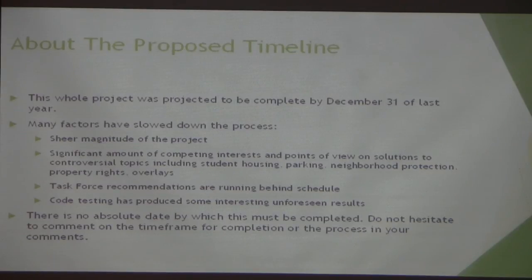Everybody has an opinion about student housing, about parking, about neighborhood protection, about land use and property rights. And so we've had a lot of competing interests jockeying for the way that this thing ought to be written, and that has held it up some. We have 2 task forces that are supposed to be commenting on this. One that has almost been newly created. Part of it was done last night at the city council meeting. Their first meeting, which is the parking task force, is supposed to happen in July.